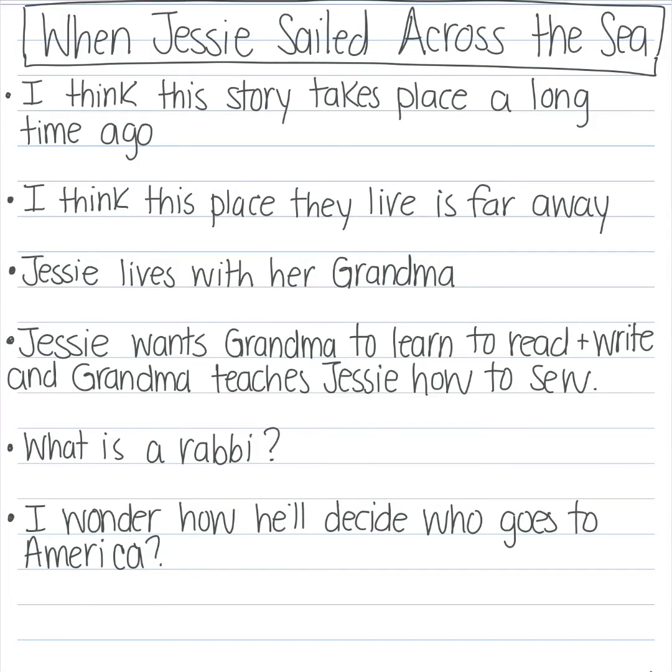Here are some of my thoughts and ideas. My first question was, what is a rabbi? I actually know what a rabbi is, but I thought that if you don't have schema on this, this is something you'd most definitely want to write down because it would be a part of the story where you might be confused. I know that a rabbi is a Jewish religious leader, and I would end up writing that down once I investigated and learned that.